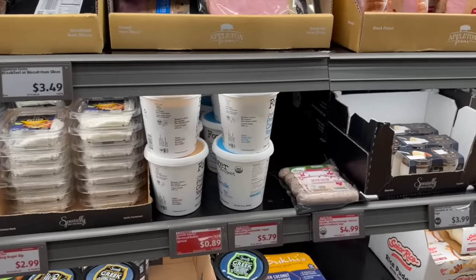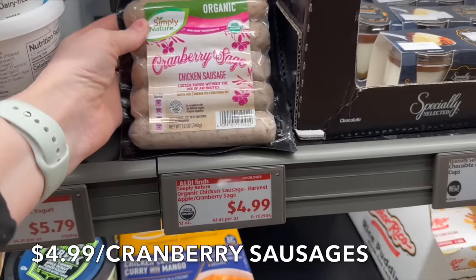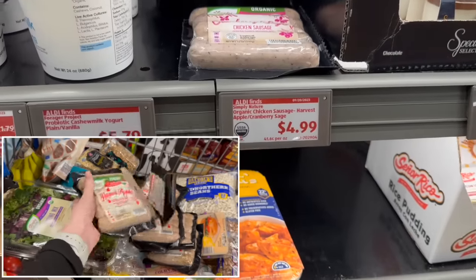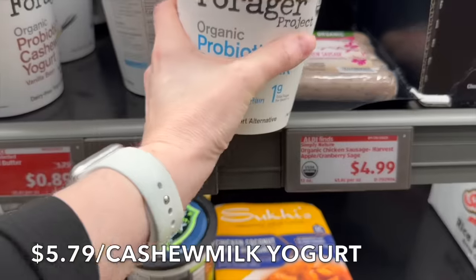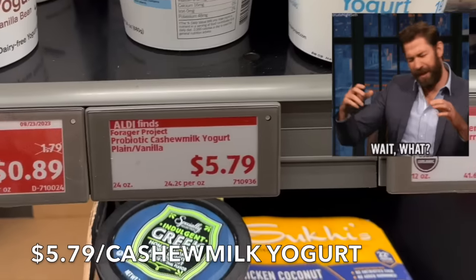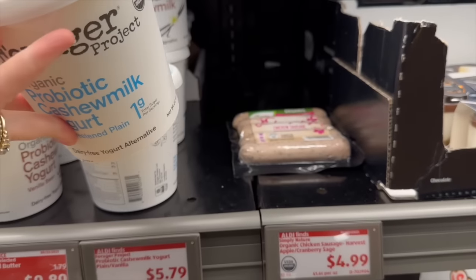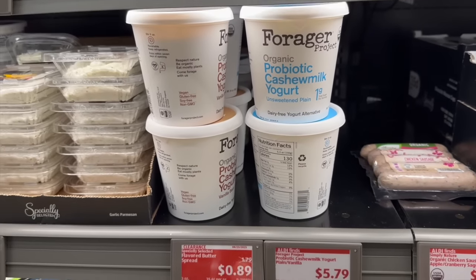And then over here, it looks like they have one of the cranberry sage left. We don't need that, but for $4.99, we bought a bunch of the apple cranberry harvest. This was really fun to see here the other day. They have the organic probiotic cashew yogurt, unsweetened, is the one we picked up for $5.79. This is a very expensive yogurt if you go anywhere, and I'm just happy to see they have other alternatives like that here at Aldi.